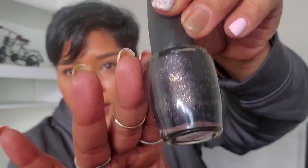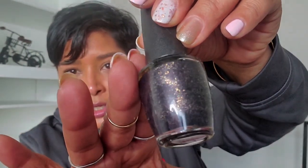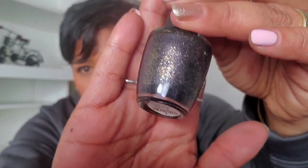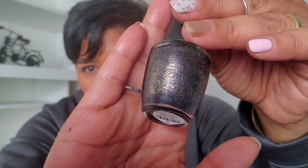This one's really pretty too. This one is called Top the Package with a Bow. It's a black, and then it has gold glitters. I haven't worn this one in a little bit. It's a black, but it almost has a hint of purple. Or am I seeing things here? But look at all of the little glitters. Look at how pretty that is. That's beautiful.